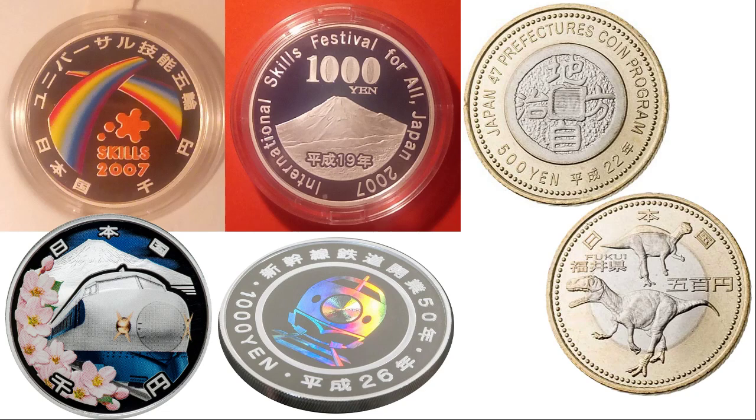And this one is Shinkansen, the 50th anniversary of the bullet train. So it's got the train on the front with Mount Fuji in the back, and then the cherry blossoms kind of off to the side there. Very Japan as well. And the back looks like one of those holographic stickers, but supposedly it's just metal at slightly different angles, and it reflects the light differently depending on how you bend it, and it gets kind of an iridescent look to it, which is pretty neat. I would like to find one of these, but haven't been able to yet.